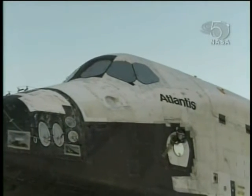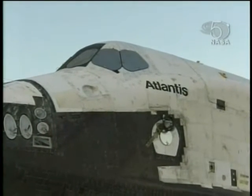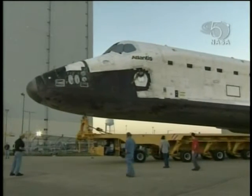Orbiter rollover from the orbiter processing facility to the vehicle assembly building occurred on November 3rd, 2007.